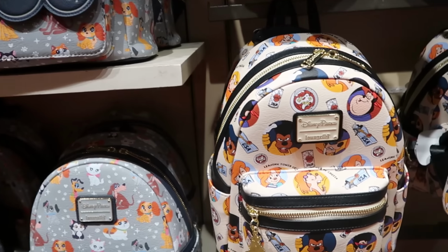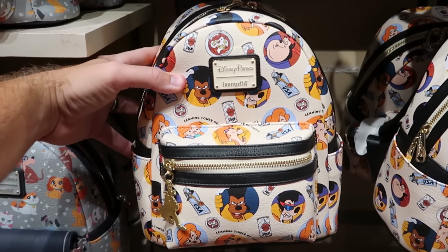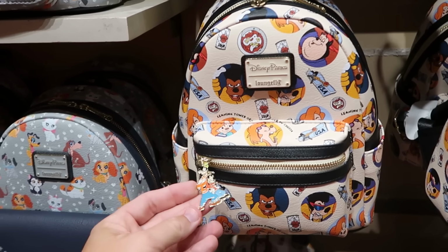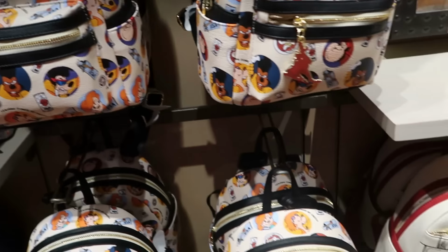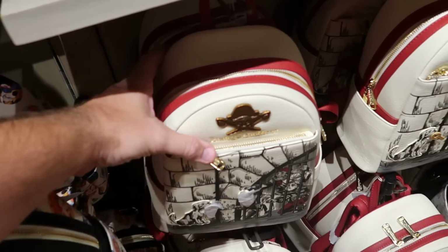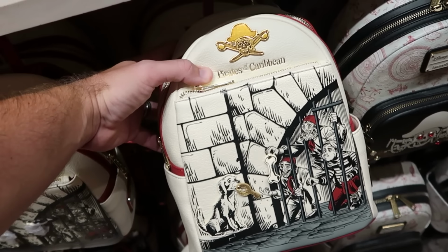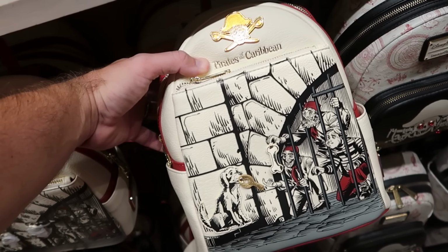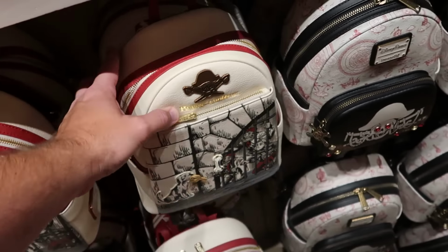Right over here is yet another brand new one. This one is the Powerline backpack with Max. You have Goofy. Even on the zipper pull though, you have Max and Goofy together with this really fun little medallion. And they're right underneath there, perfect for a good day over at Disney's Magic Kingdom, one of my personal favorite attractions. You have like that classic scene with the pirates behind bars with the dog there with the key to let them out. That is a really cool Loungefly.